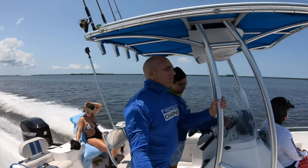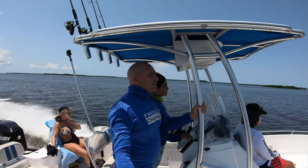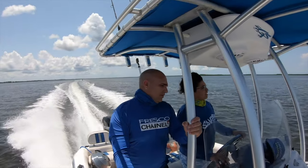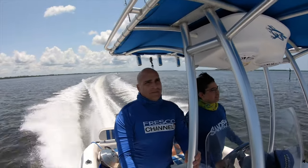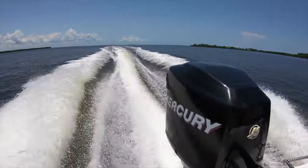And cruising with the hopper, and we got a perfect surf. It's almost flat, just with a few ripples. And loving the whine of the two-stroke, the Mercury Optimax. And at this speed, our ride is gonna be about 25 to 30 minutes because we're heading over to Boca Grande Sandbar.